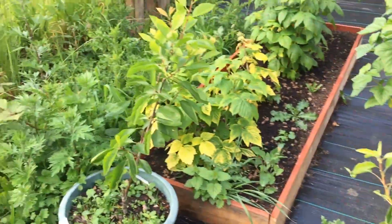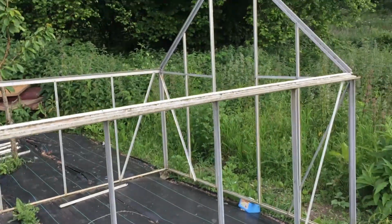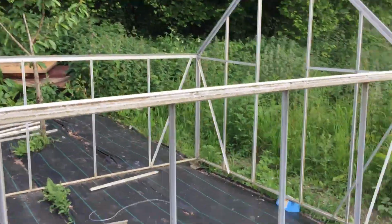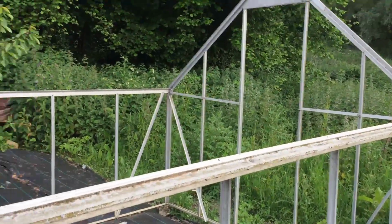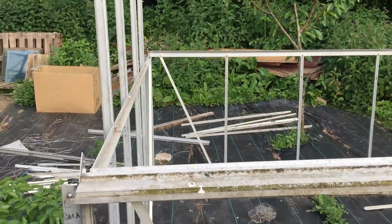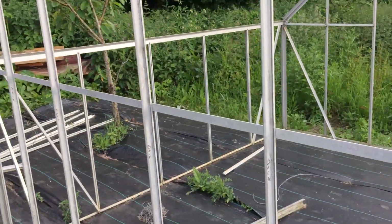Good growth on there. Didn't think we'd get any growth within the first year on those. Looking good. And oh, what's this? We seem to have a frame of a greenhouse going up. Yes, this is a 10x10 greenhouse I managed to get my hands on. I think we paid £20 for this one with glass, so that was a good bargain.